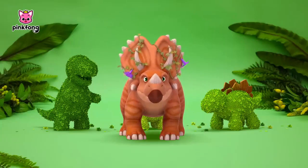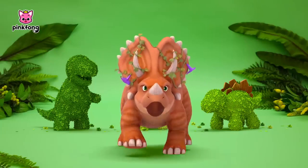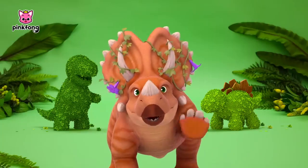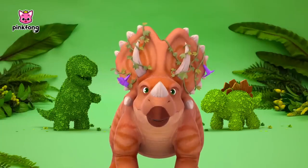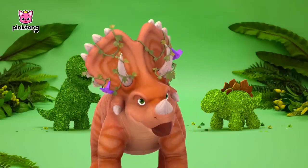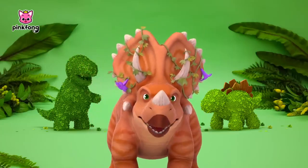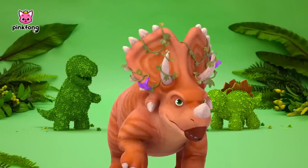Wait right here. I'll bring my dinosaur dictionary. Hello, everyone. I'm Teacher Trevor at the Little Dino School. This dinosaur is a stegosaurus, right? I'll introduce you to other cool dinosaurs. Come visit Pinkfong Little Dino School.